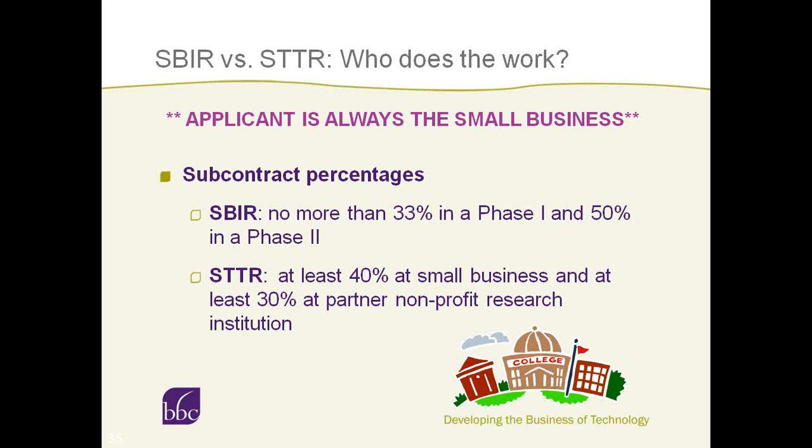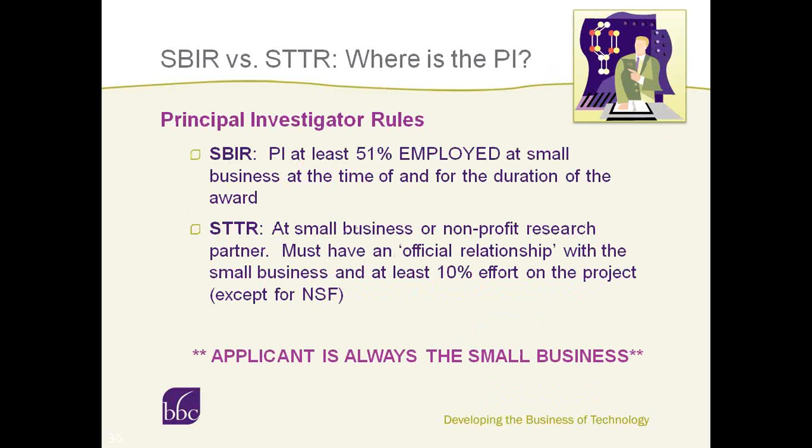So now we've got partners working together, and you as a postdoc or a graduate student may have a choice. You might be able to go to a small business and work on either an SBIR or an STTR, or you may be able to stay at the academic institution and work on a subcontract. And both SBIRs and STTRs can have subcontracts to academic institutions.